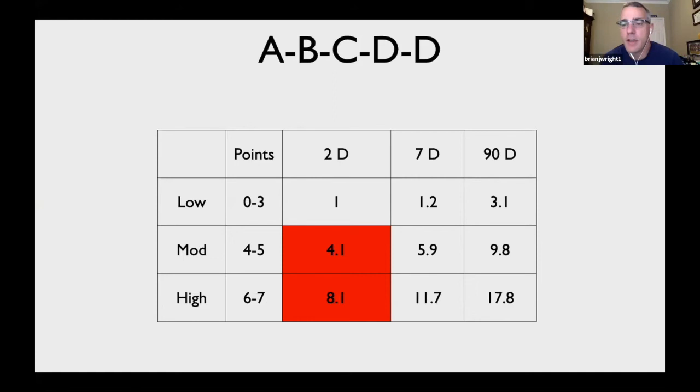You guys may have heard of the ABCD squared rule: age, blood pressure, clinical symptoms, diabetes, and duration. This was an old prediction rule to risk stratify patients. The thought being that if you have moderate to high, you have higher risk. And if you don't have any of these, or if you have a low score, you have low risk.